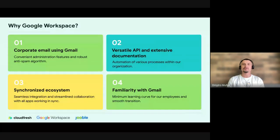Recently, we made a strategic decision to transition to Google Workspace, and I would like to share the reasons behind this choice. We opted for Google Workspace due to several key factors. First of all, it's corporate email using Gmail. Gmail, with its convenient administration features and robust anti-spam algorithm, provides our company a reliable and user-friendly email service. Next one is versatile API and extensive documentation. Google Workspace offers a feature-rich API and well-documented resources, enabling us to automate various processes within our organization.